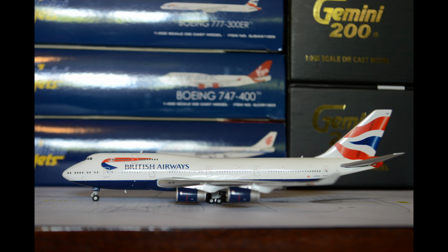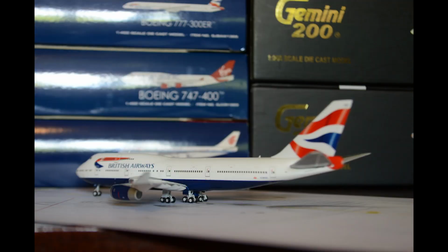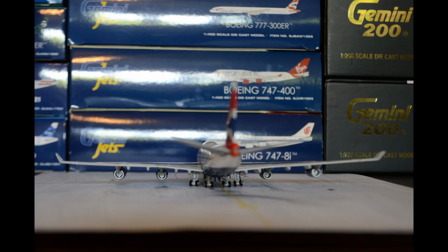The airline at its peak operated a total of 56 of the aircraft type, and due to their retirement plans, they have only 34 of the aircraft type flying today, and the rest of their 747s will be all retired by 2025.